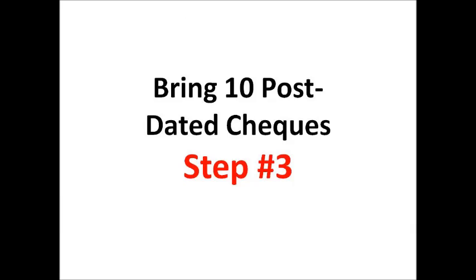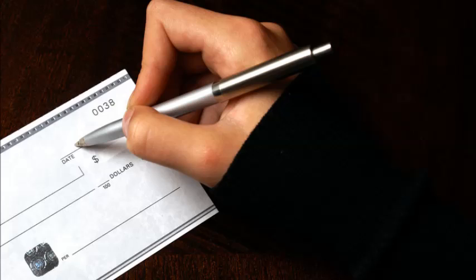Step number 3 is you need to bring post-dated checks. This is essential. It's for your own convenience as well. Just bring 10 post-dated checks if you're in a typical 1-year lease, and you're good to go. And usually those checks are dated for the 1st of the month, because most leases begin on the 1st of the month. But it can vary depending on your situation.